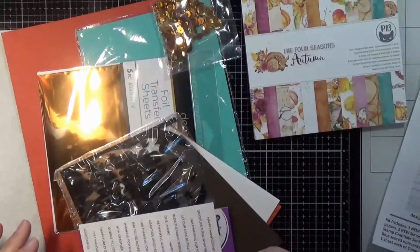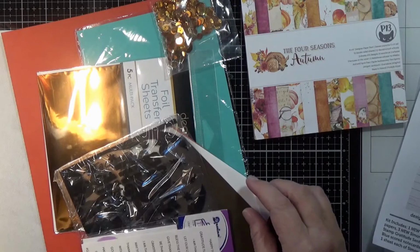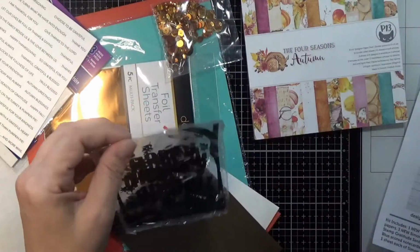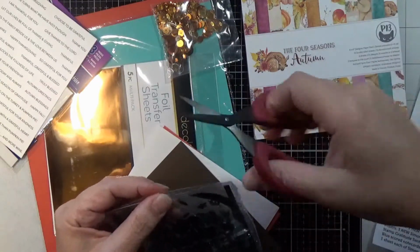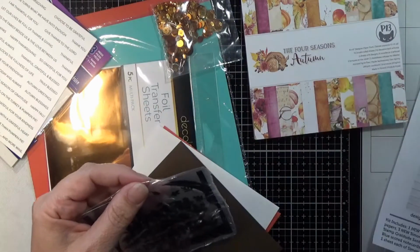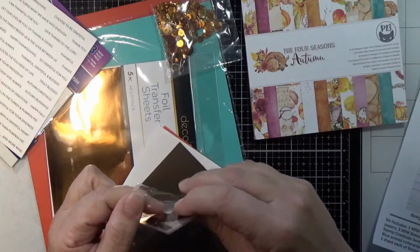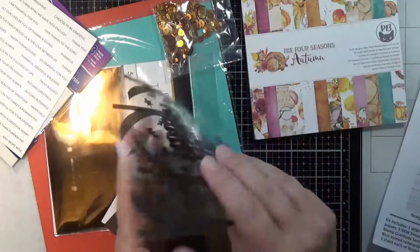Alright, next we got 3 new Simon Says Stamp 4 1/4 by 5 1/2 Cozy Vibes transfer sheets. Okay. So these transfer sheets, let me get some scissors to open this. They are printed on acetate with toner, so you can foil them, and you could make like a full card size shaker front, and that would make some really cool shaker cards.